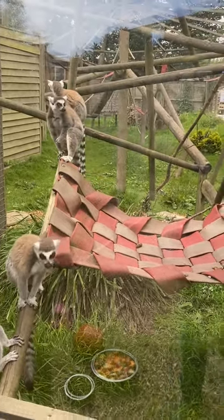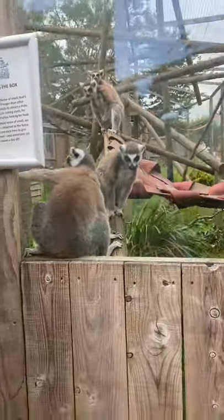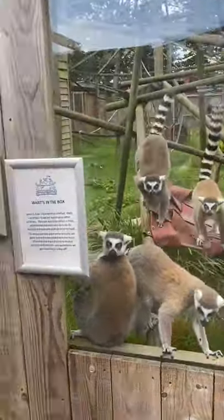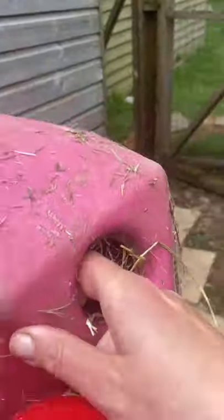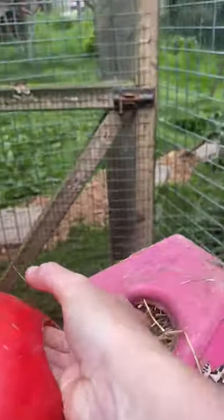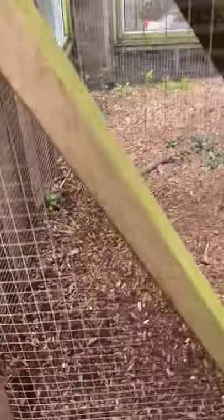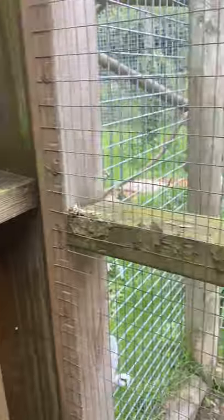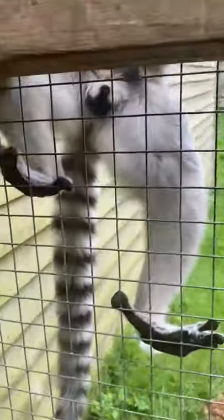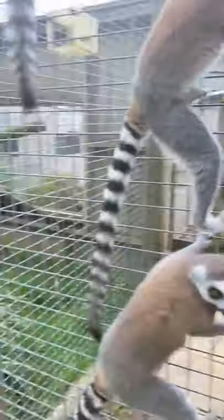So what I'm going to do now is just enter the enclosure and do a nice scatter feed, and hopefully you guys will get up close and personal to our lemurs. So let's go inside. So I've also made some toys here for our lemurs, and these are just like, you get them for dogs and horses. They're just sort of treat balls, and what I've done, if you can see, is that I've just stuffed it with hay, and then I've put lots of nice yummy banana in there as well. So what we'll do is our scatter feed of our fruits, and then we'll do the enrichment toy as well. So we're just going to go inside now.